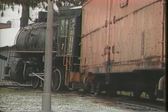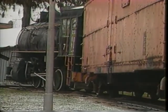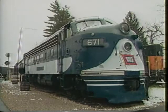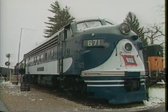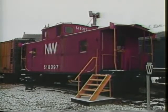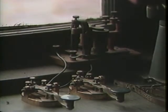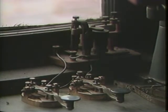How have trains changed throughout history? Trains have changed in several different ways. Some of the big things, the steam engines are no longer. There are now high-powered diesel locomotives that pull the trains. The caboose is the big change. They no longer put cabooses on most of the trains anymore. The communications is entirely different. It started out with a telegraph system, and now they've gone to computers for communication.